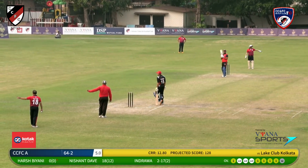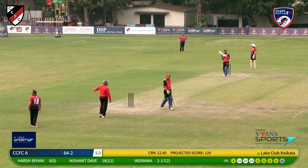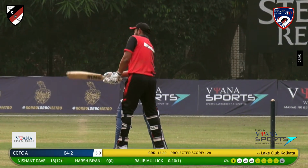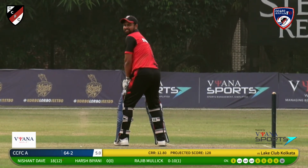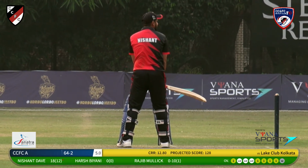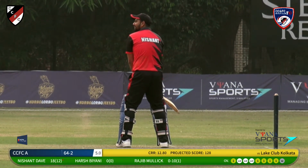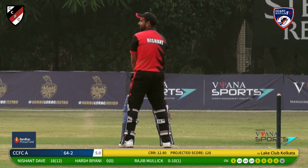New batsman out is Harsh Bhiani. He joins Nishant Dave. Rajiv Malik will bowl his 2nd over. Had a good first one, giving just the 10. CCFC striking at 12 and over. But they can't take it too lightly. They got their 50 within 19 balls.